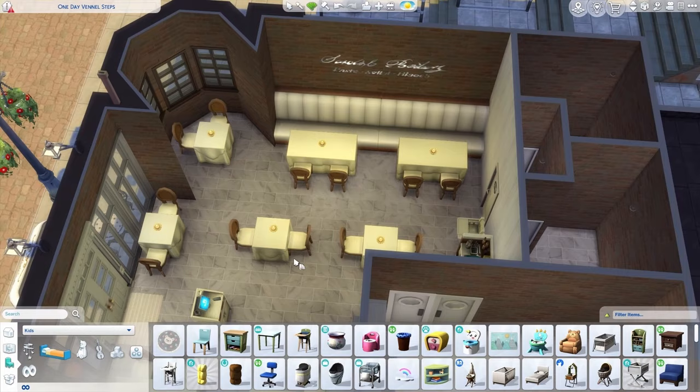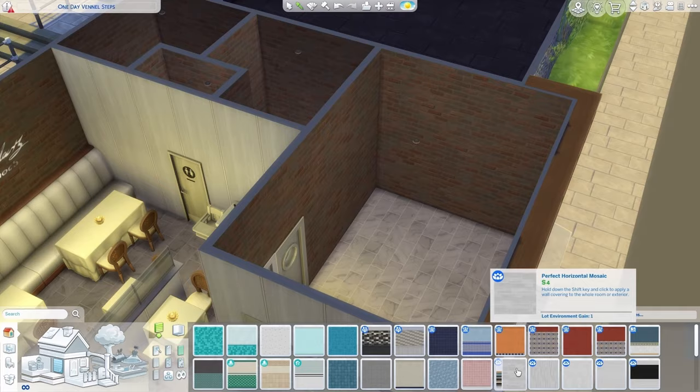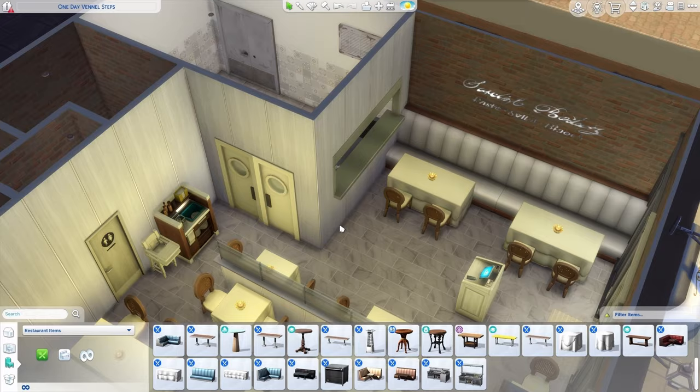But there we are. It's a restaurant now. So this lot can be used how you want. I've set it up as a residential rental lot type, just because I feel like it would be somewhere nice to play, to live in.